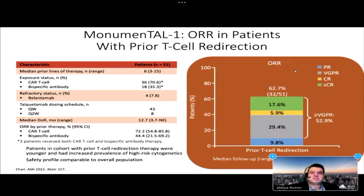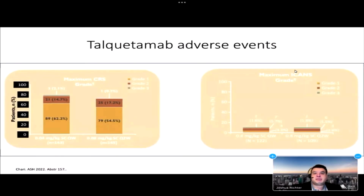Again, just as we've seen in some of the data from the MajesTEC trials, for patients who received talquetamab who had prior T-cell redirection, we see about a 10% decline in response rate. So whereas the original MonumenTAL-1 had a 73% overall response rate, here in patients with prior T-cell redirection, we see around a 63% response rate. But again, these patients are still maintaining duration of remission for about a year.